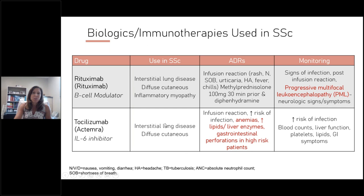Monitoring, and when are you going to use Rituxan versus tocilizumab? Rituxan, I would say, is our biggest gun immunosuppressant next to cyclophosphamide. It does have to be given as an infusion. It does cause significant immunosuppression. It needs pre-medications prior to the infusion to prevent reactions. And there is a very, very rare neurologic side effect called PML, progressive multifocal leukoencephalopathy, which presents with mostly neurologic manifestations, but they can be very hard to tease out. So it's something that your provider will talk to you about, watching for the signs and symptoms if you are being treated with Rituxan for a period of time.